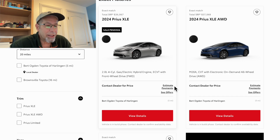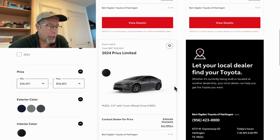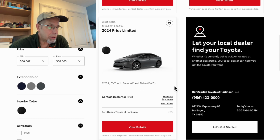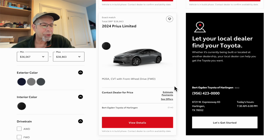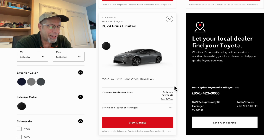Now, this one is in that blue color. At least that's what they show with a black interior. I like that. I think that's pretty sharp, but you can't get it yet. Next one is, let's see, is also in the build phase. It is a Limited. It is $38,863, and it's front-wheel drive. The one that I currently have right now is all-wheel drive, and I highly recommend that trim level, I guess, if you can actually get it.